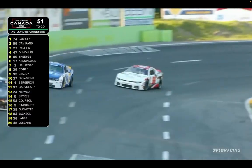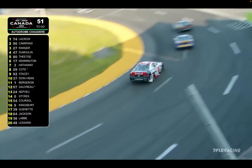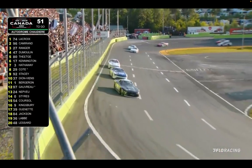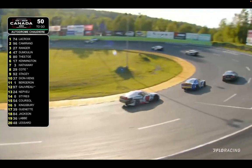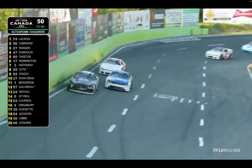Ranger working on the 0 of Stiers. He'll try to clear that slow car, but even laps down, Glenn Stiers is doing a great job this season completing the laps, getting some experience, learning what that car is going to do on a long run. He's got to be proud of the effort put forth this season so far by that GSR crew.